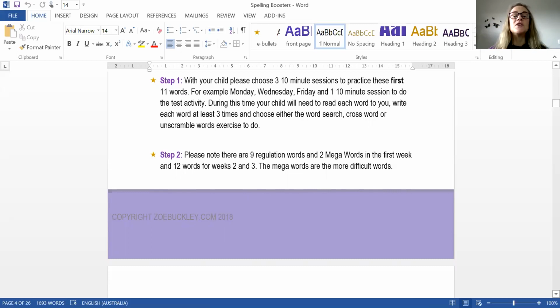During this time, your child will need to read each word to you, write each word at least 3 times, and choose either the word search, the crossword, or the unscramble word exercise to do. So in 1 session, they're going to be reading the spelling words to you, practicing the spelling words, so they'll be writing it at least 3 times, and choosing either the word search, the crossword, or the unscramble, not all 3 altogether. Okay, so that's the first step.